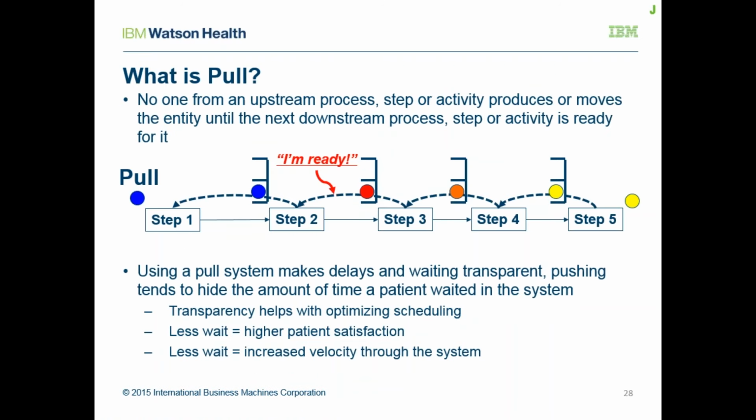So now we're going to talk a little bit about pull. So what is pull? Pull is no one from an upstream process, step, or activity produces or moves the entity, in this case the patient, downstream until all workers and resources are ready. So in this example I have here, a 5-step process. You do not push someone to the next level until they're ready. You pull. So as this yellow dot at the end moves out, step 5 would pull from step 4. Step 4 would then pull from step 3, step 3 from step 2, and then step 2 from step 1.